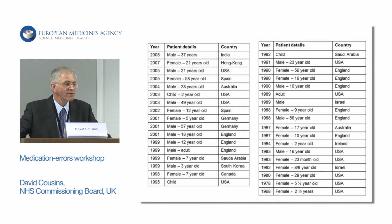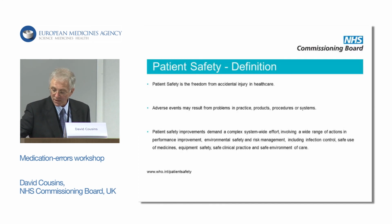And there must be factors which we can take on board in terms of delivery of healthcare, safe use of medicines, so that you don't have to have a fatality in your own country, in your own hospital, in order to take the learning to introduce safer systems. And I've got to say, not just put a warning in the SPC. That isn't going to be enough. We're going to have to do other things in order to minimize harms to patients.